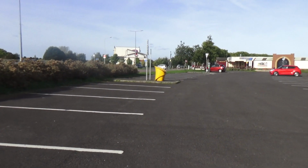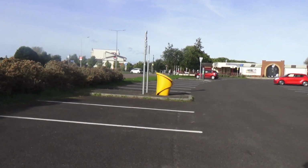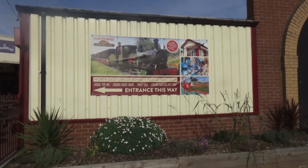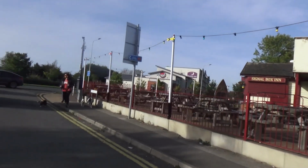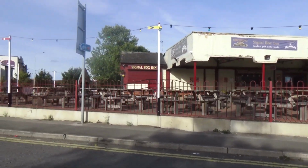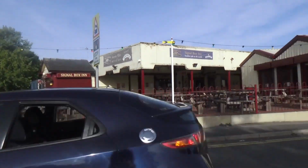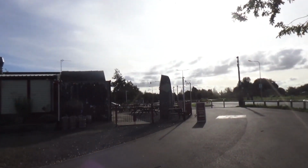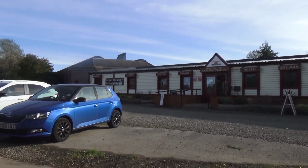So what I'll do is I'll keep stopping and starting the video when I've got something interesting to show you. So here's a picture of the mini train that goes around, and then we've got the signal box just up here. So here's another view of the signal box.